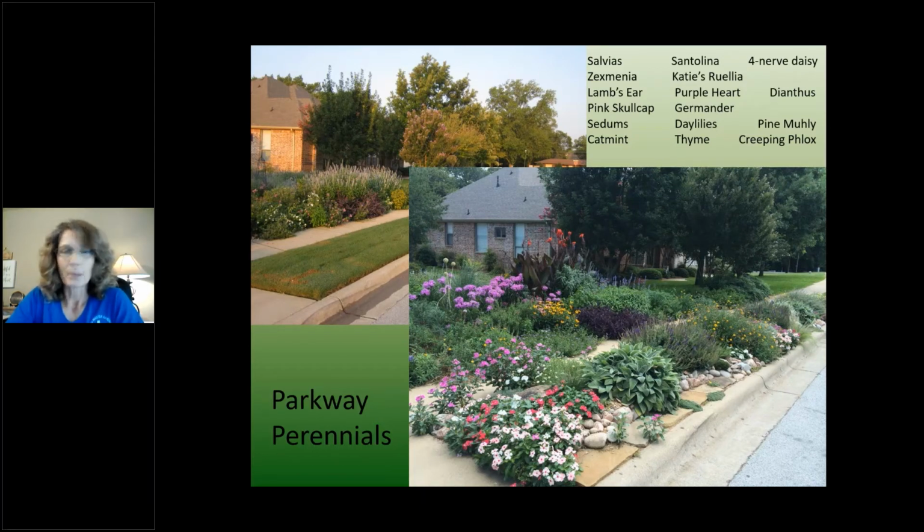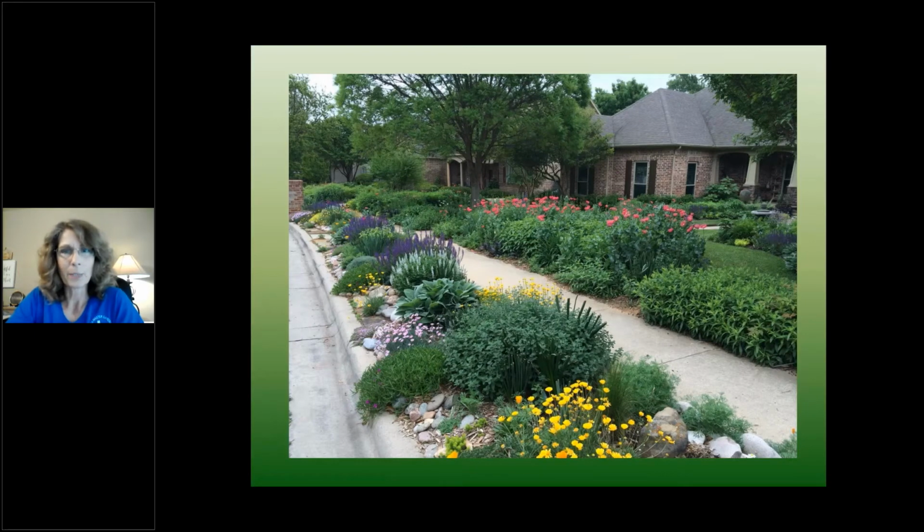So this is a summertime look, and this is what it looks like in the springtime. You can see I've got poppies blooming in the background, and then I've got the May Night salvia, Snow Hill salvia, the pink dianthus right there. And then you can see these are the leftover stems of the daffodils that are starting to fade.